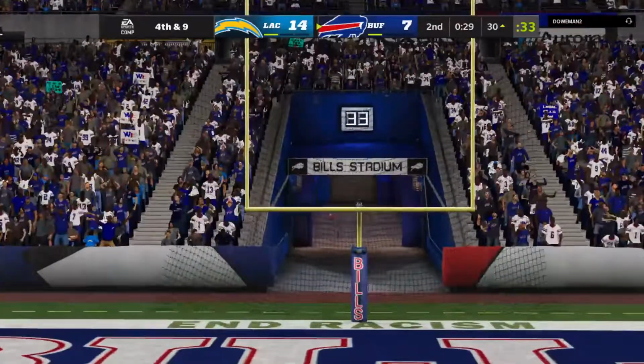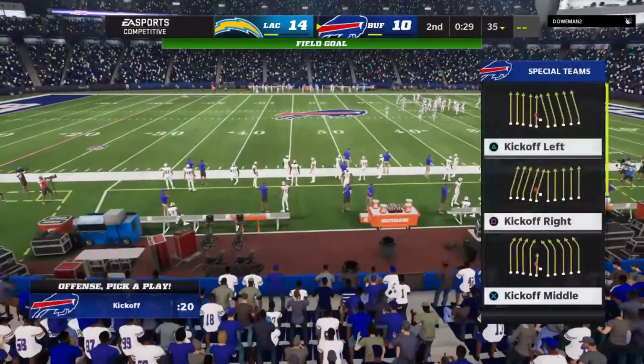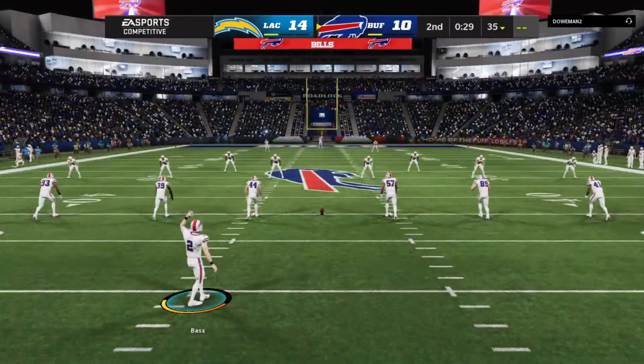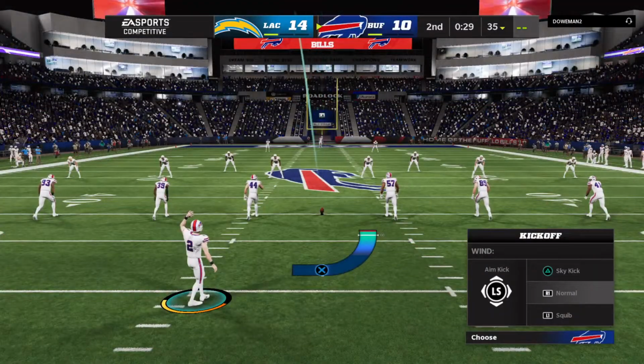The kick by Bass is good. And they'll cut the lead back down to 4 now at 14-10. So as it turns out, that sack doesn't wind up costing them, Charles. They at least get points, get 3 of them.